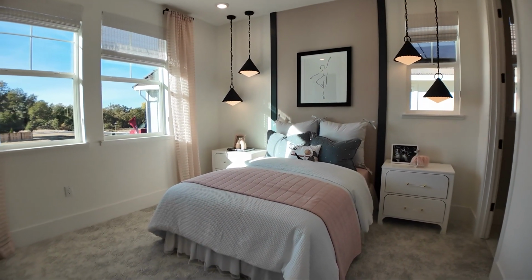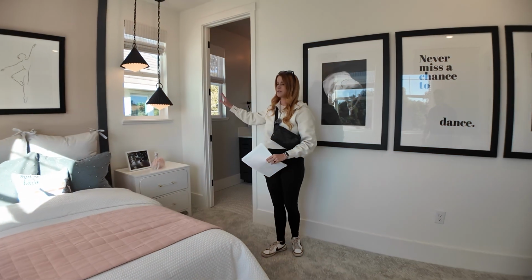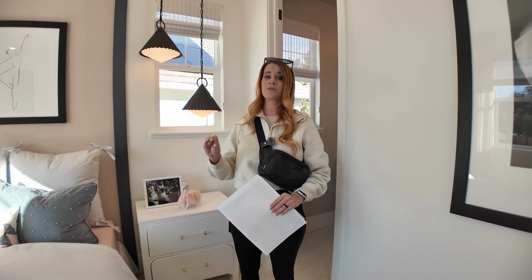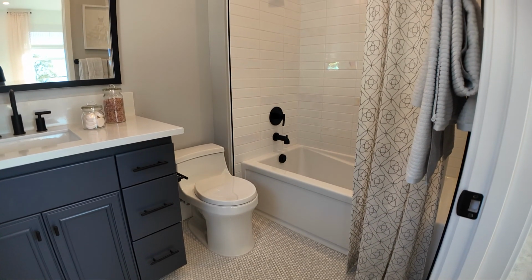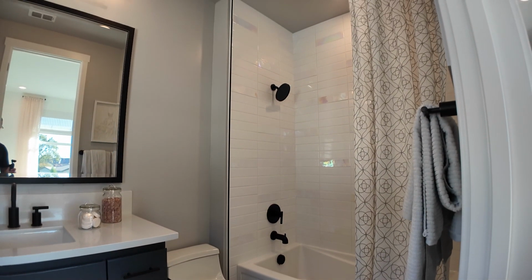So again, you're gonna have a lot of natural lighting, 2 windows that are gonna face the front of the home, another window that's gonna face the side of the home. The cool thing about the 2 secondary bedrooms upstairs is that both of the bedrooms up here are gonna have their own private bathroom, which is really nice. You've got your shower over tub, you've got your full vanity over here. Just really nice that it contains this child to their own section.